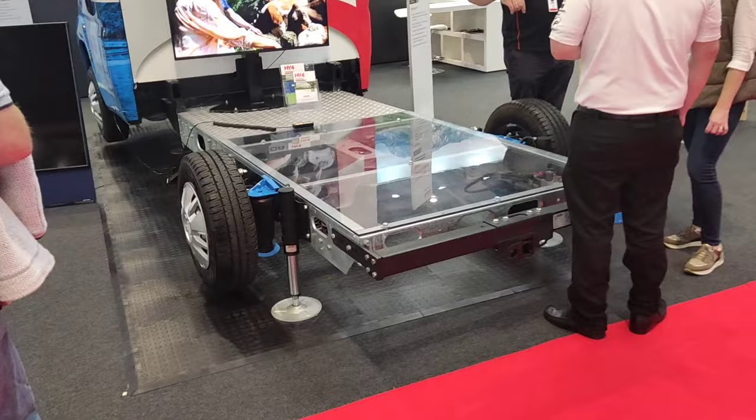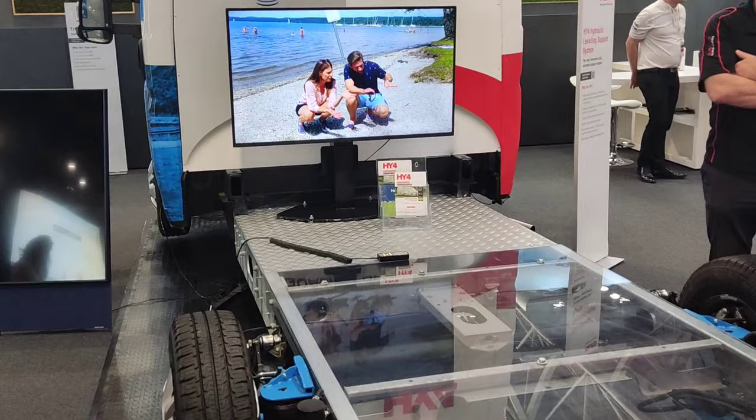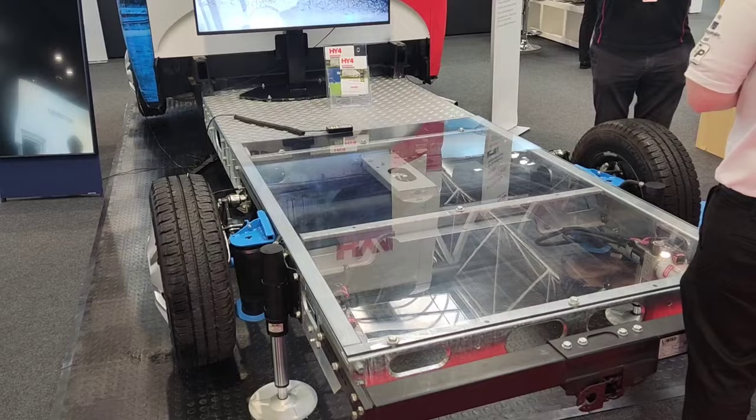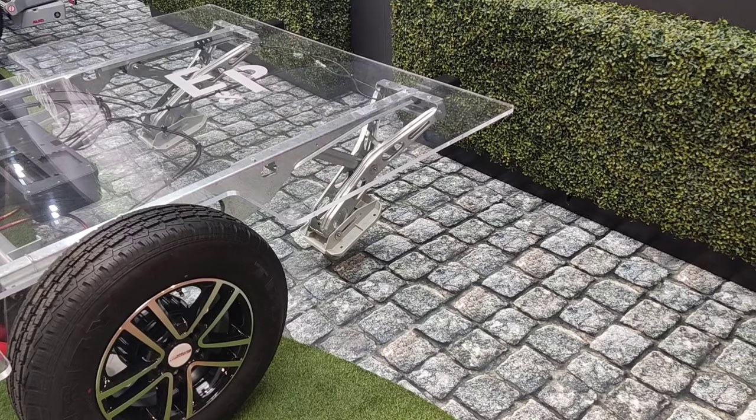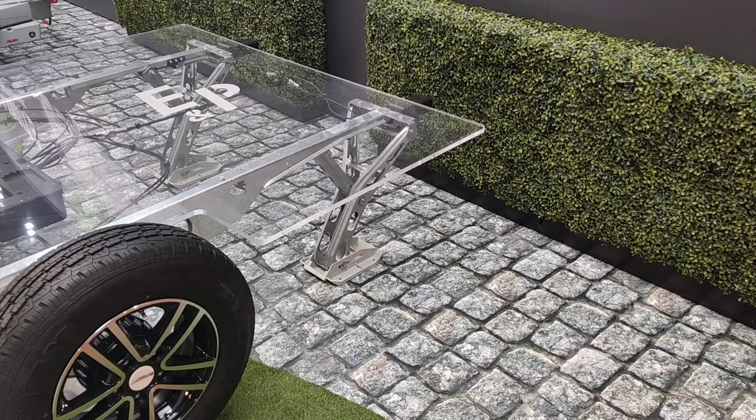This is your air suspension. So if you're on different terrain, you can level it out. Or if you're going onto a ferry, you can lower one end so it makes it easier to get up and down onto the ferries. These are like levelling arms. Electric. With the Ducato van here, 75,000.